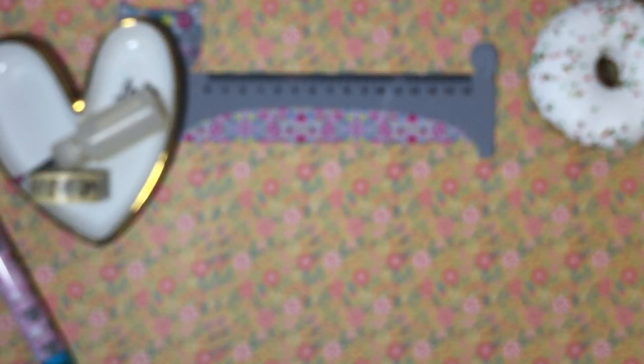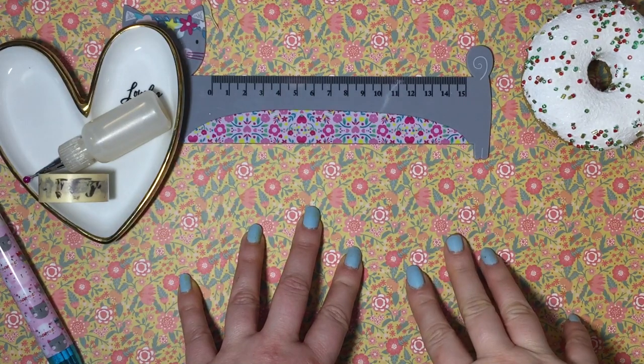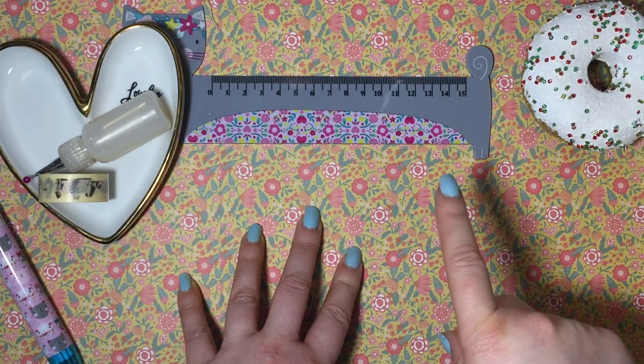So I got that. And I'm pretty sure that that is it for my haul. Yeah, didn't get too much because I'm not supposed to be buying craft stuff, as I've said. And I got a few bits for my New York trip.